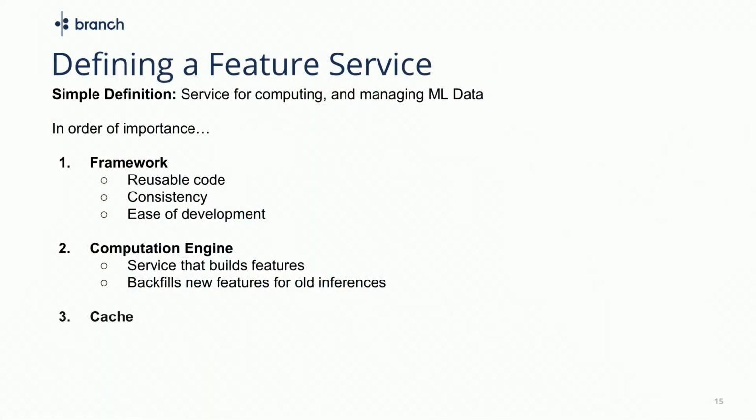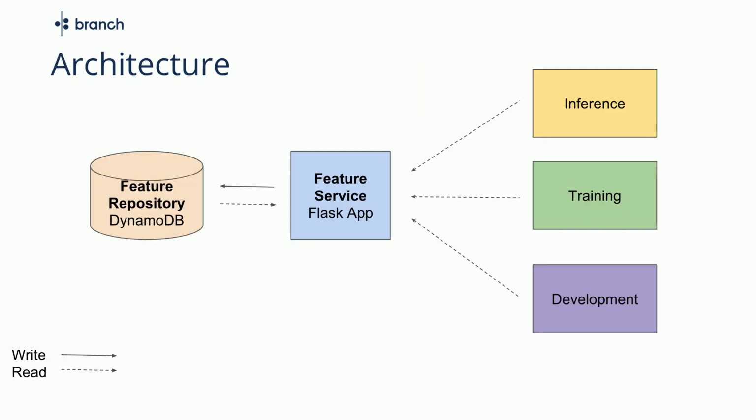And then lastly, this is core to the definition in my mind, it's basically the ability to just store features, to reuse them. So just storing the features as you're calculating them in training and then in inference.